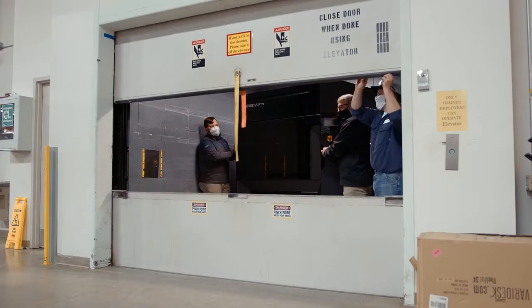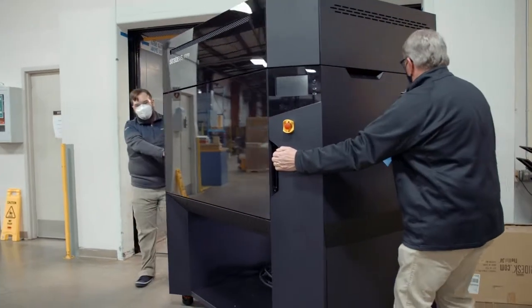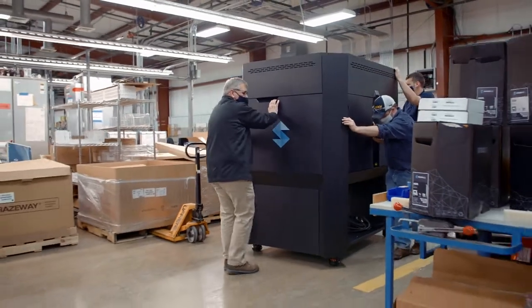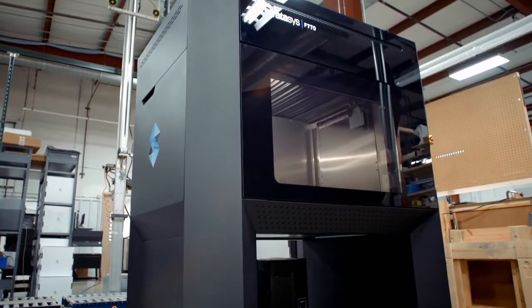The biggest thing with having the 770 in the lab is that we're going to be able to keep bigger parts in-house. So it's going to eliminate a little bit more outsourcing. Probably 30–40% in savings for us to keep it in-house, which is huge.